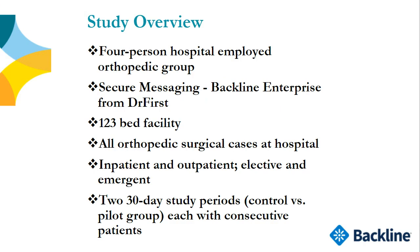So our study overview, the study was a couple years old now, but with the pandemic, it provided our group with a good foundation on how we could communicate with our patients and families over the last year and a half. So this was actually a good thing for us to do, and it gave us experience on how we wanted to communicate with our patients.